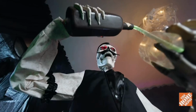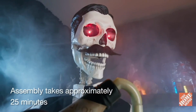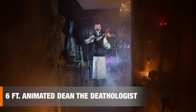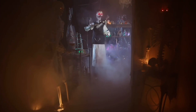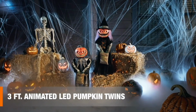When it comes to what ails you, the animated Dean the Deathologist is as serious as a heart attack. Just ask him for the house special, a corpse reviver. But don't say we didn't warn you. It's so strong, some say it could wake the dead. There's no treat without a trick when the 3-foot animated LED pumpkin twins are around.